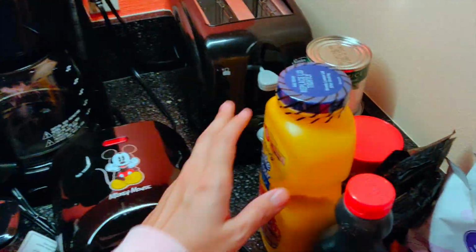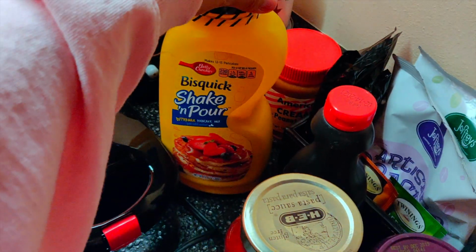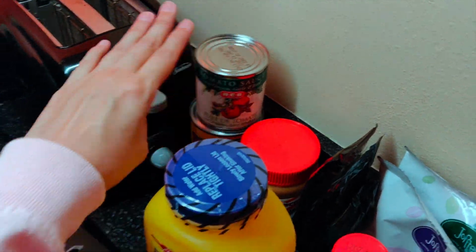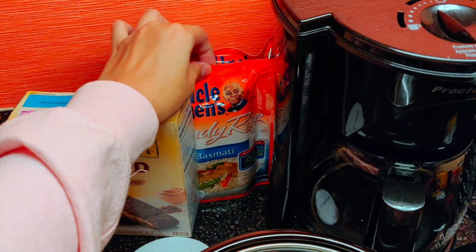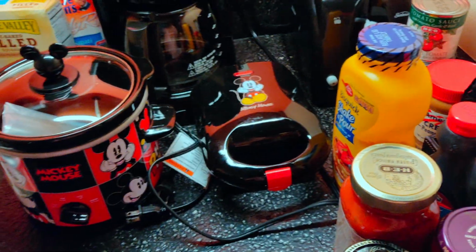My waffle maker again. So I'm gonna make some waffle pancakes, because this is for pancakes. Peanut butter, and chili for the hot dogs. This is for the ravioli dish. Fito has some snacks, rice for the Indian dish. And that was all that was in my suitcase.